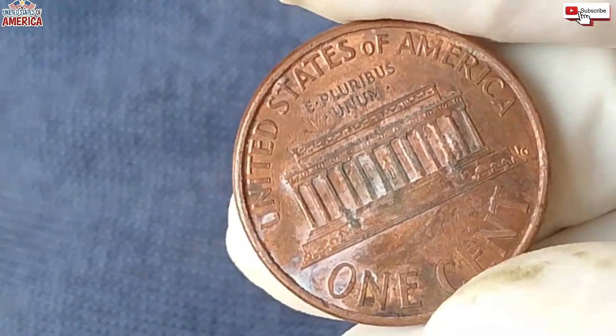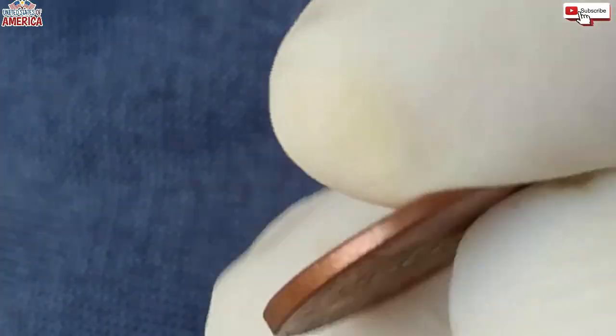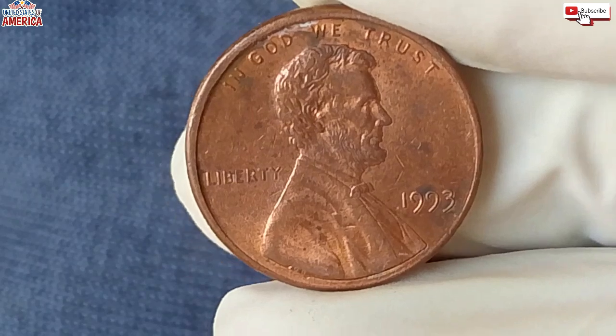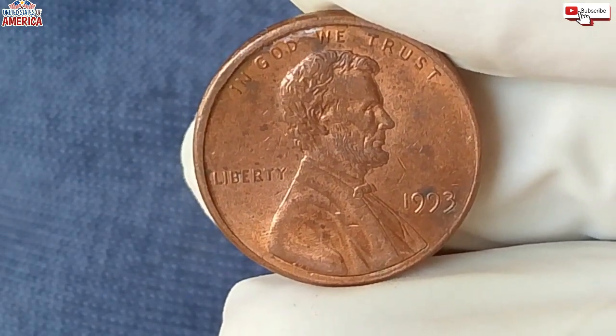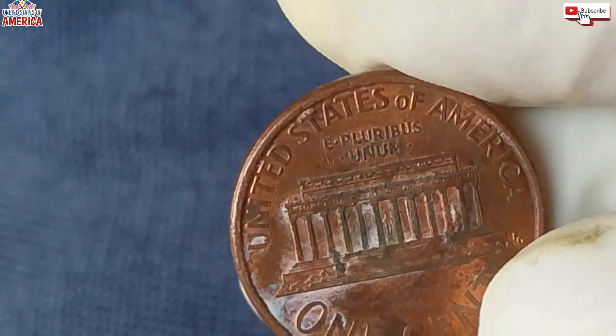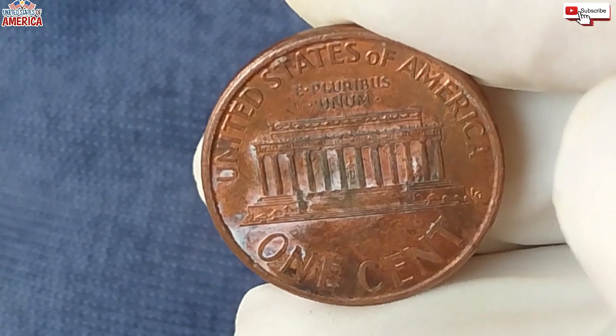The 1993 penny in its own right represents the fragility of human error. Despite the incredible precision that goes into minting U.S. currency, even the most advanced systems can experience mistakes that can lead to extraordinary results. It's a fascinating paradox, one that invites us to think about how mistakes can sometimes lead to wonderful outcomes even in the world of currency production.